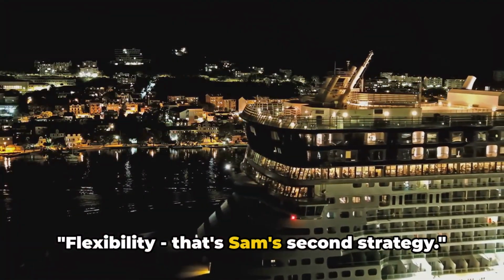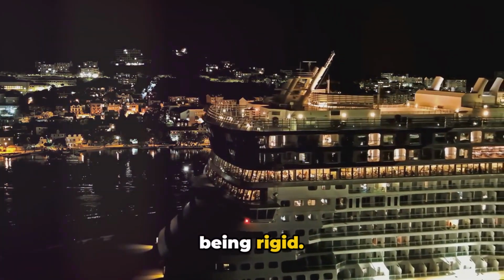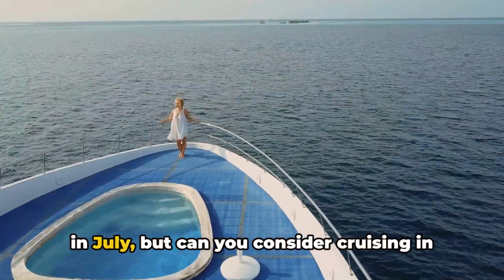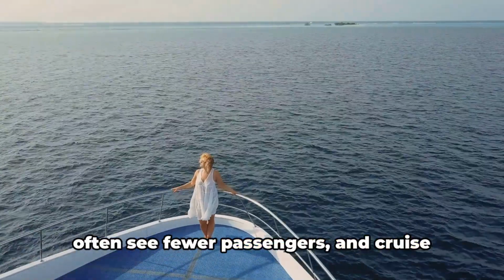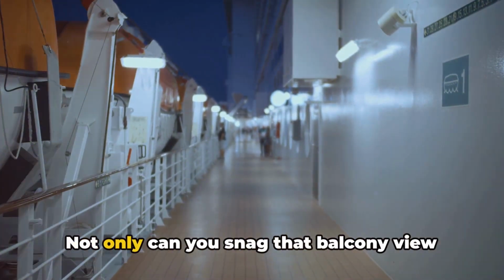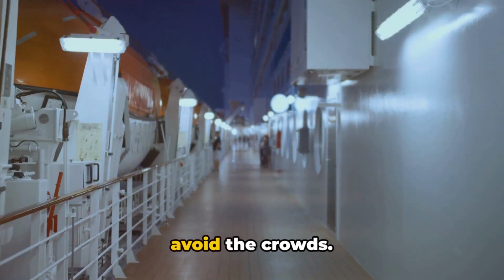Flexibility. That's Sam's second strategy. You see, cruising like a VIP isn't about being rigid. It's about being adaptable, and that starts with your travel dates. You may have your heart set on that week in July, but can you consider cruising in May or September instead? Off-peak seasons often see fewer passengers, and cruise lines are more likely to offer upgrades to fill up those premium cabins. Not only can you snag that balcony view you've been dreaming of, but you'll also avoid the crowds.